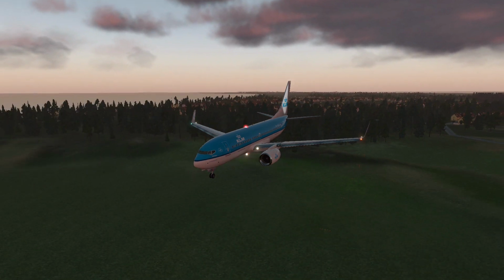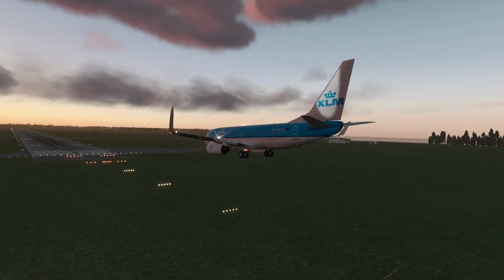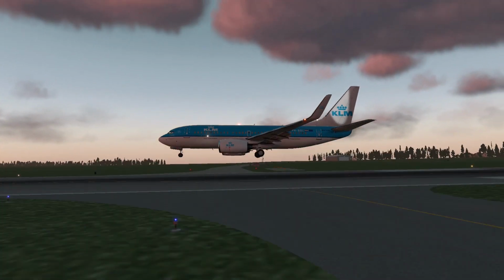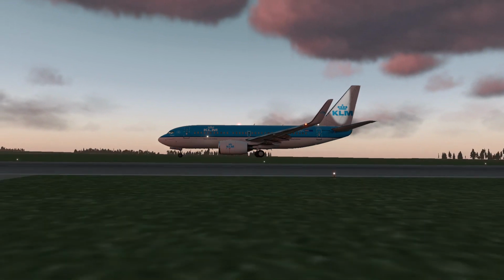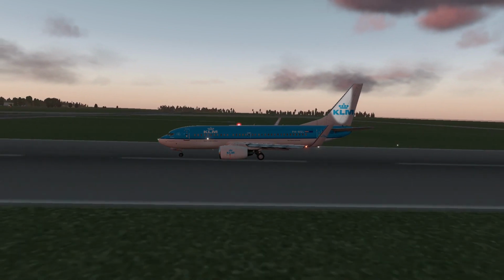It was a pretty nice approach, not too much of a nosedive, but also not like an early flare. Now I was flaring, but the plane always went up. Probably too much speed. So, and that was way too hard. You see how the wings shook and the plane bounced. I kinda wanna try again.